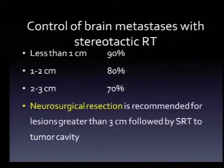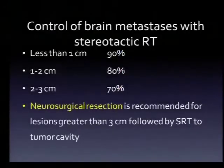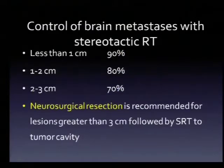Now, neurosurgical resection of some of these larger tumors, and tumors that have traditionally been more radio-resistant, we feel should, if they can, be resected by the neurosurgeon, and then we would follow that with stereotactic radiation to the tumor cavity because it would provide better control. As it stands now, we are treating patients with 4 or fewer metastases with the stereotactic cranial radiation.